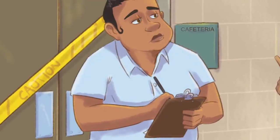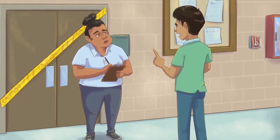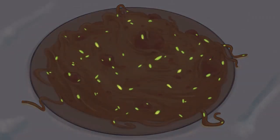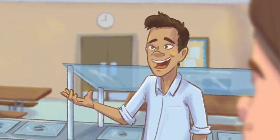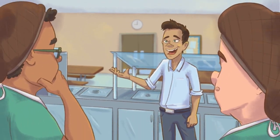The school closed the cafeteria and worked with the local health authority to investigate the source of the outbreak. Health officials soon found that the spaghetti, which had been cooked and cooled the night before, was reheated improperly. The school immediately started to retrain their cafeteria staff and management on food safety practices like reheating.